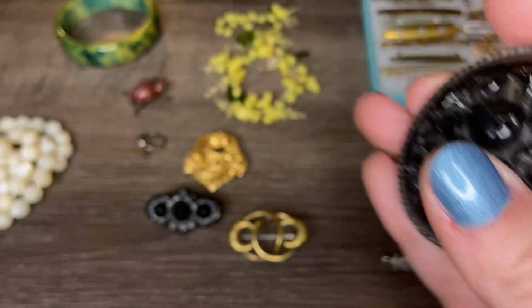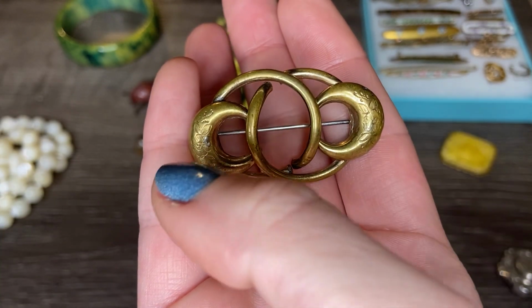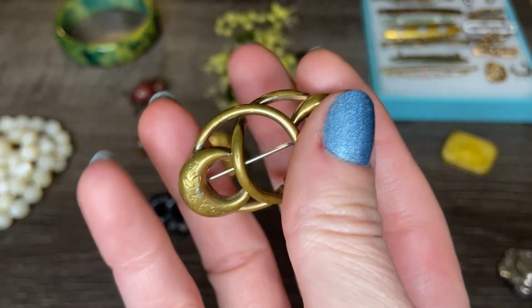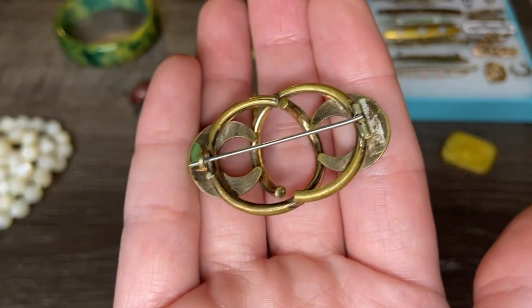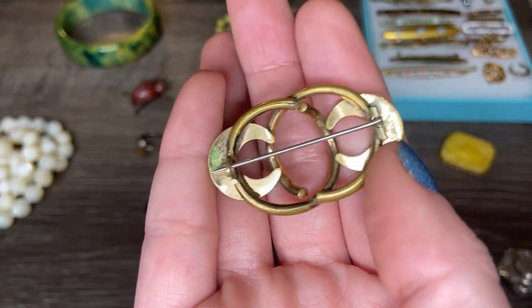Really interesting, I thought. We have this piece. I just liked the crescent moon and love knot design of this one. There is some etching on these little crescent pieces to the sides. And here's what the back looks like. We again have a tube hinge and a C clasp. We have the remnants of some stickers and things on the back side here.